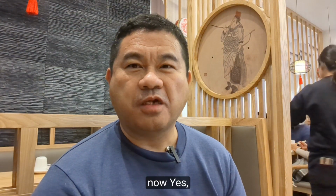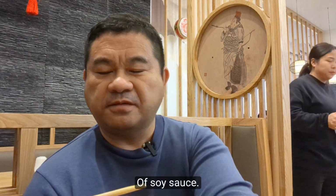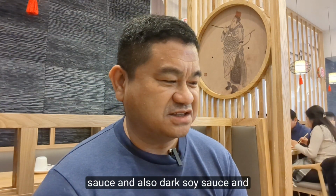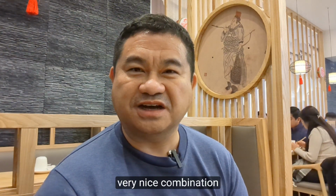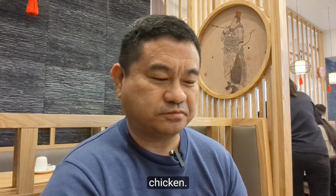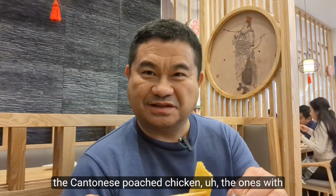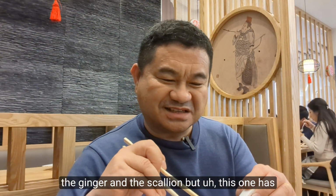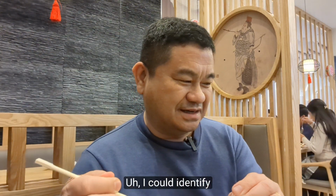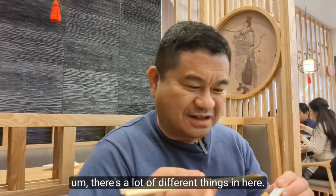Now, yes, I can tell that it's a combination of soy sauce and light soy sauce and also dark soy sauce. And it's not salty at all. It's a very nice combination. It goes well with the perfectly poached chicken. The poached chicken that I have is very similar to the Cantonese poached chicken, the ones with the ginger and the scallion. But this one has the special sauce, and I think what makes this dish really good is the sauce. I could identify that there's a lot of different things in here.